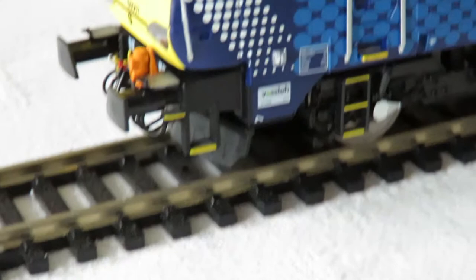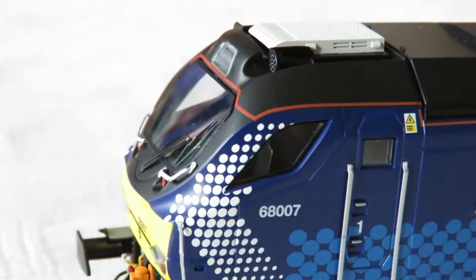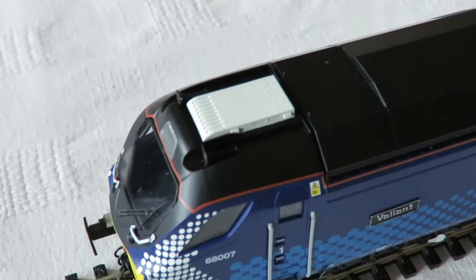All this undercarriage detailing, which is really nice. And the decals on the side, or I'm not sure if they're decals or if they're painted, but whichever they are, they're very well done. We've got the number, the little warning sticker there. And yeah, overall the front of it is very impressive. I'm not entirely sure what that overhead little box thing there does, but it just adds a nice little effect.